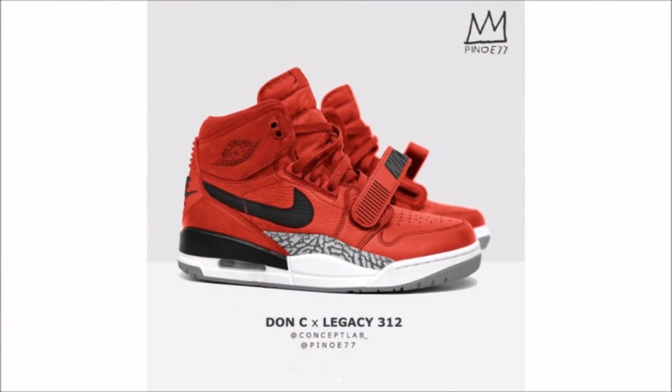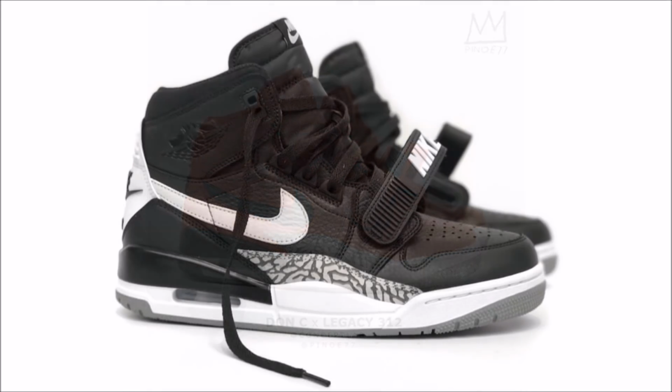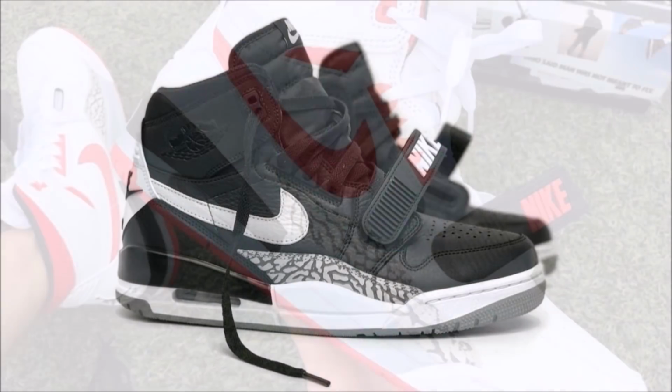Now here's the thing. I don't care if you like these or you don't. If you hate them, good. If you love them, that's awesome. We all have opinions, and that's cool. But what if I told you that Don C didn't actually design these?